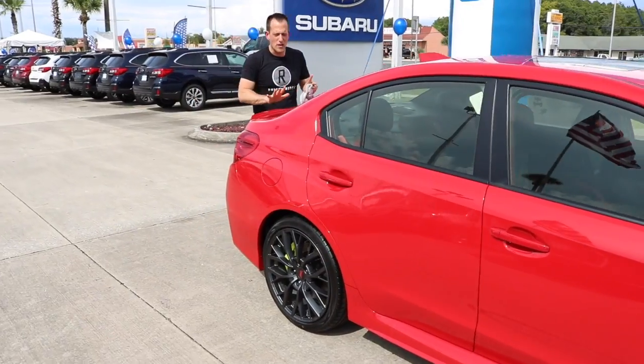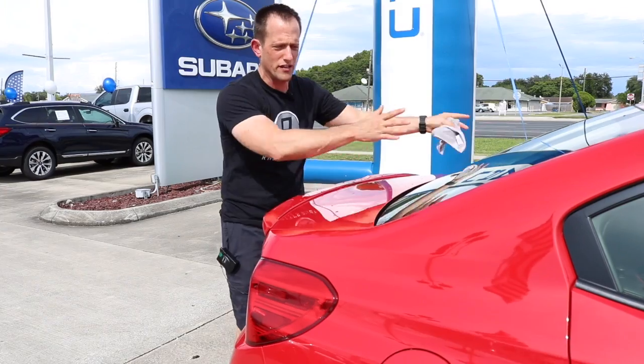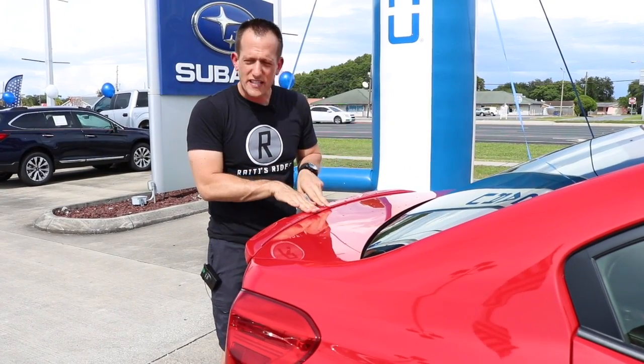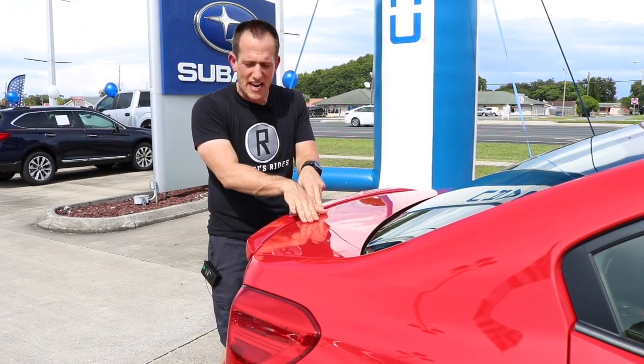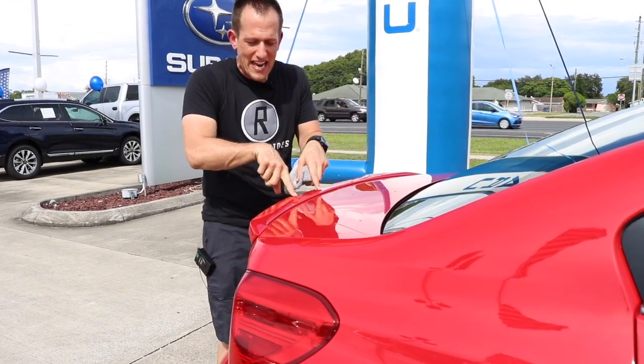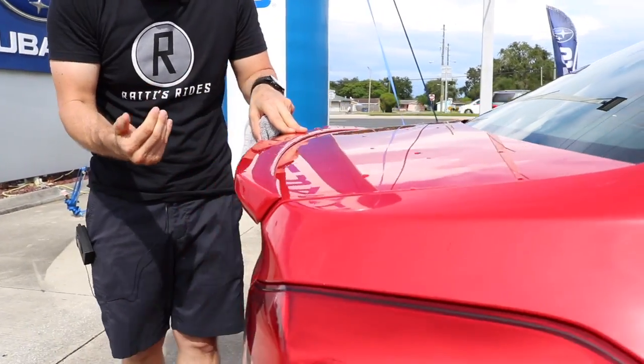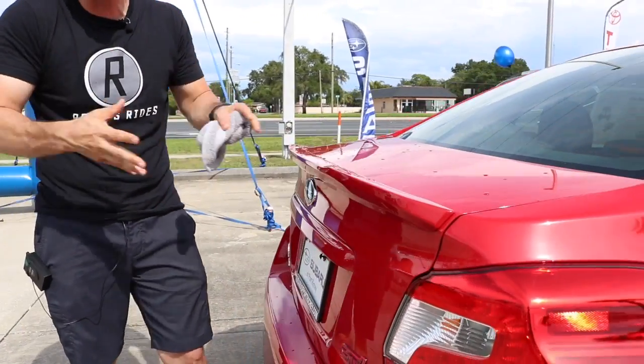One thing you're going to notice is there's no big STI wing. Remember, if there was a wing here, I can't do this. No wing. What's nice is on the limited, they've decided to go with the spoiler delete option. It's a no-cost option, and it gives you just enough kick up. It is functional, and it looks really good. I personally would still go with the wing.